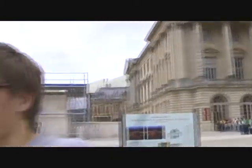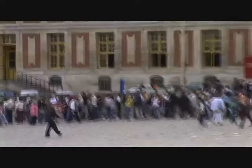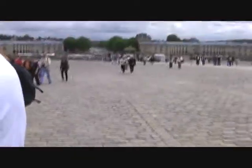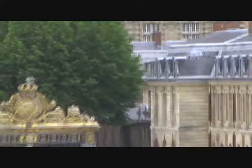Here we are in the main plaza of the Versailles Palace. Over here you'll find a long line for tickets. Look at all these old cobblestones. They're all cobbly. It's all starting to warp and bump and shift. The main gate, and the sun decides to come out.